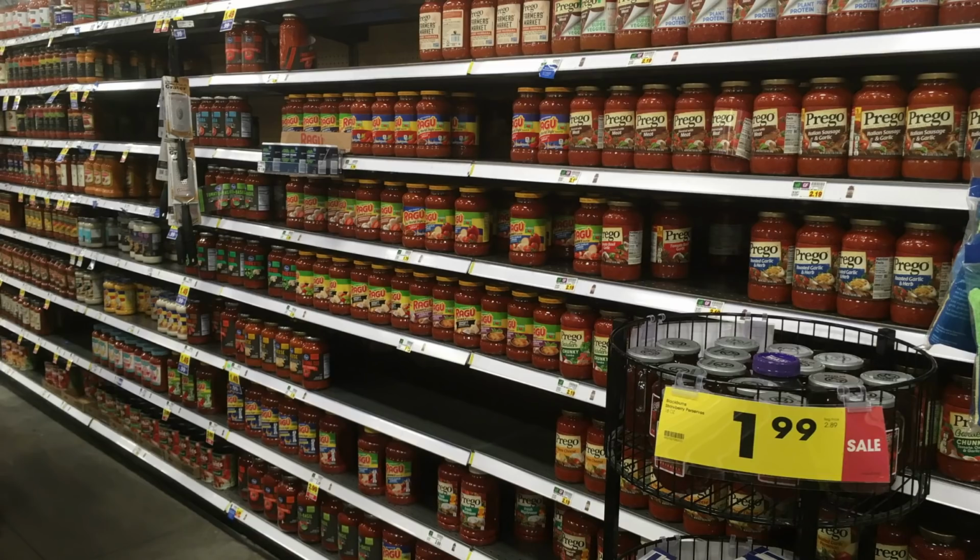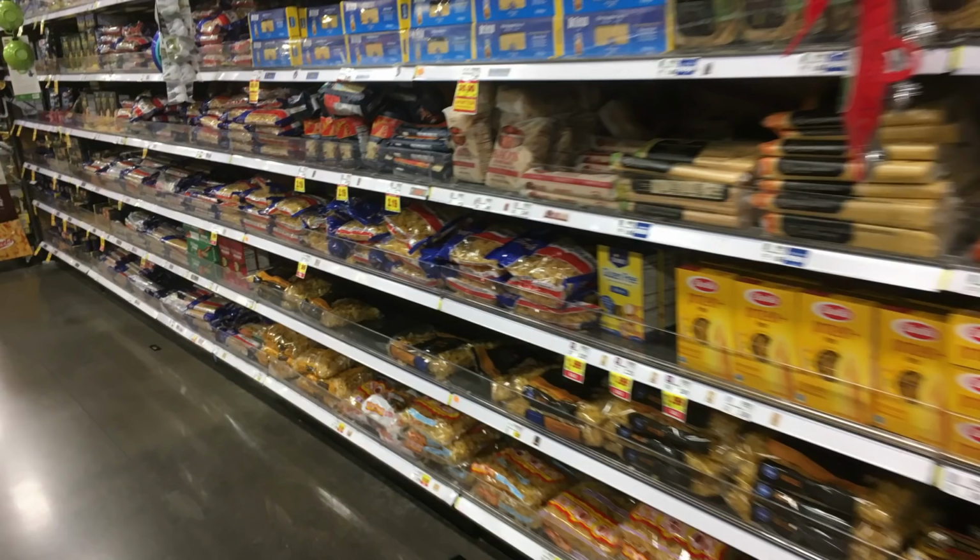Another aisle we hadn't visited is the Ragu spaghetti sauce, or the Prego, or just generally jarred spaghetti sauce. It's taken a pretty big hit. Look, guys, there's some up to the left that's empty, and then some there in the middle. It doesn't look like there's a lot of jars behind it, so it looks like spaghetti sauce may be one of the concerning items. Pasta looks to be great, though. This is the best I've seen the pasta in the last month, probably.